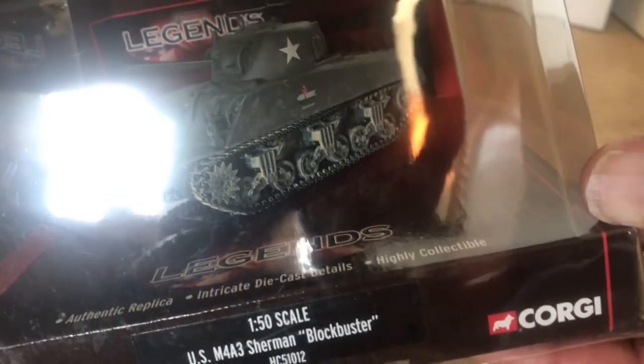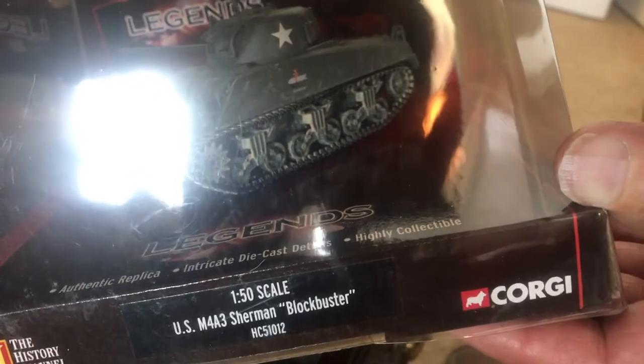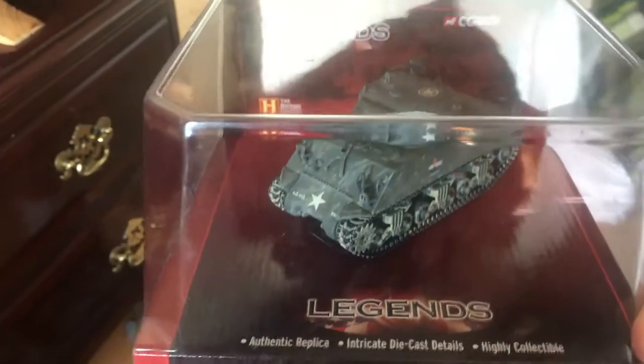People, if you remember... Can you read that? Is that a Sherman? Yeah. M4A3 Sherman Blockbuster. 1/50th scale. Now, 1/50th was close to 1/48. Yeah, close enough. 1/48 and 1/50. They're just a fraction smaller. I won't tell. Who would know it, you know?